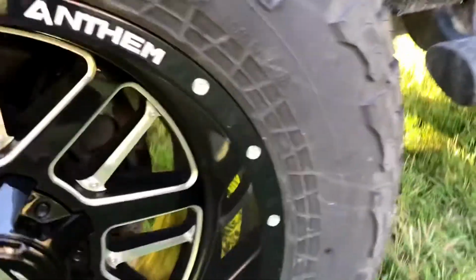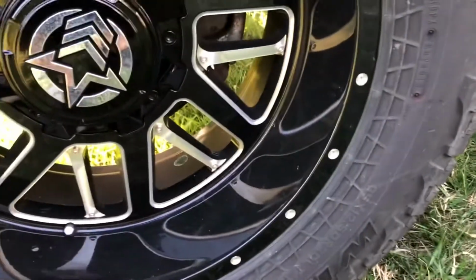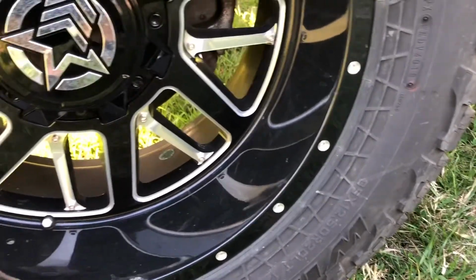So if you're in the market for tires, these Falcon Wild Peaks are, I'll definitely be buying these tires again. I'm pretty impressed with them. So I put the wheels and tires on.